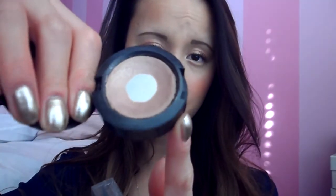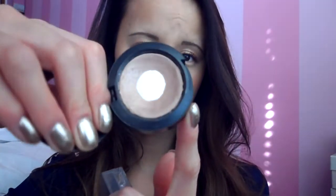I tend to use this with my MAC cream color base in Shell. That is a similar champagne color. Very natural and very long lasting.